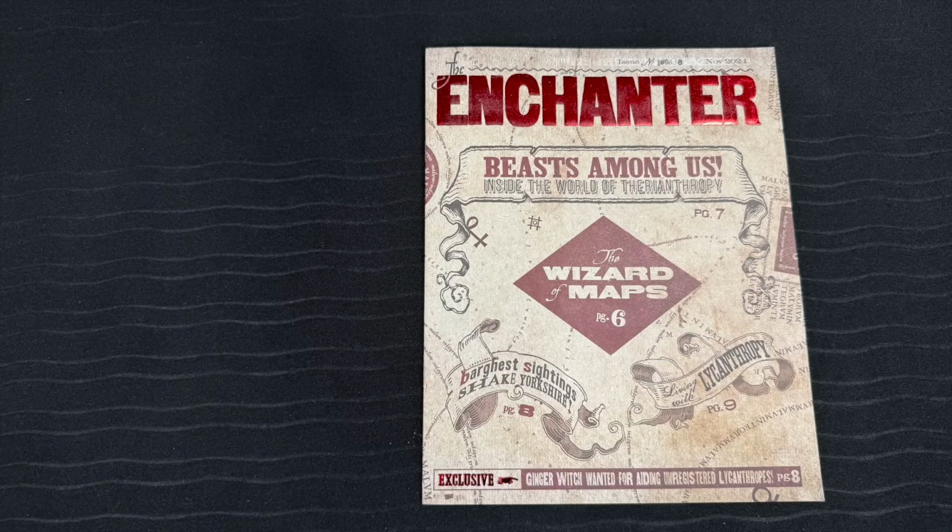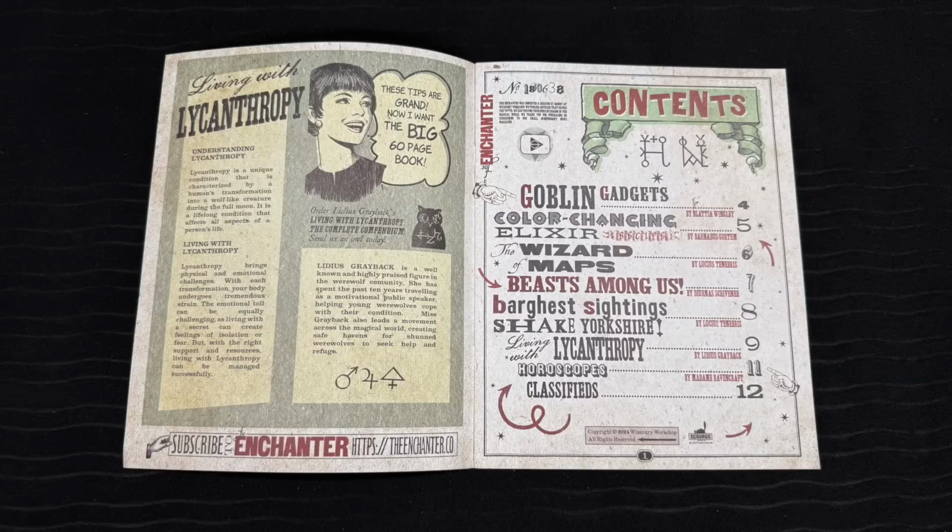Page 7. The Wizard of Maps. Page 6. Living with Lycanthropy. These tips are grand. Now I want the big 60-page book.